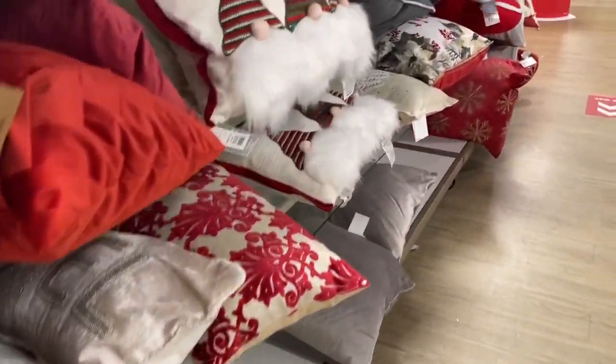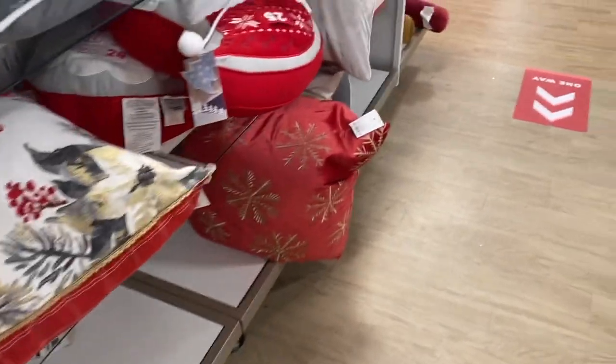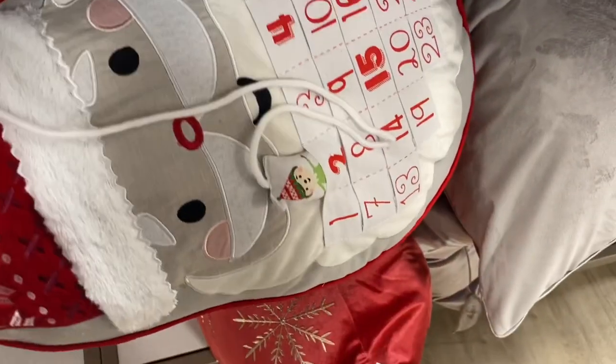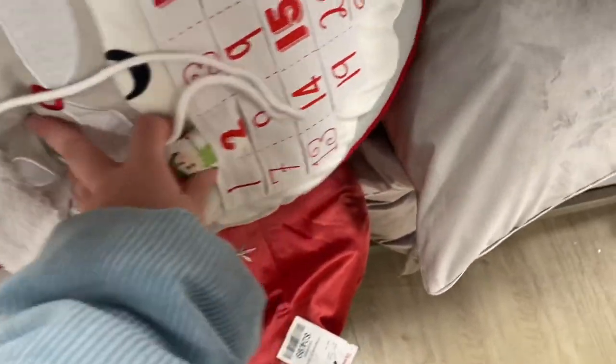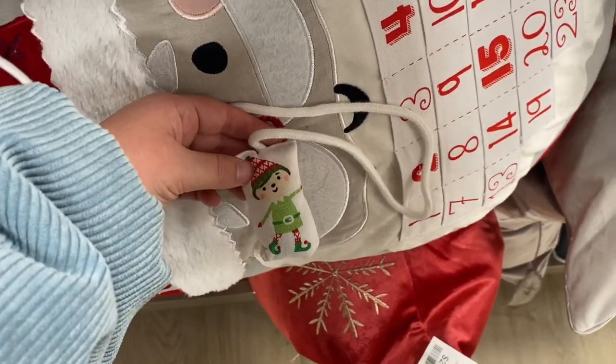Of Christmas pillows. I like this one. It's cute. Here's another funny gnome one. I like this one. They're actually cute. I don't know. Maybe I like gnomes more than I think. Ooh, look how cute. That would be so cute for a kid. You get to pick which day Christmas it is with this little tassel. I love that. Oh, and it's an elf. Oh my gosh, so cute.